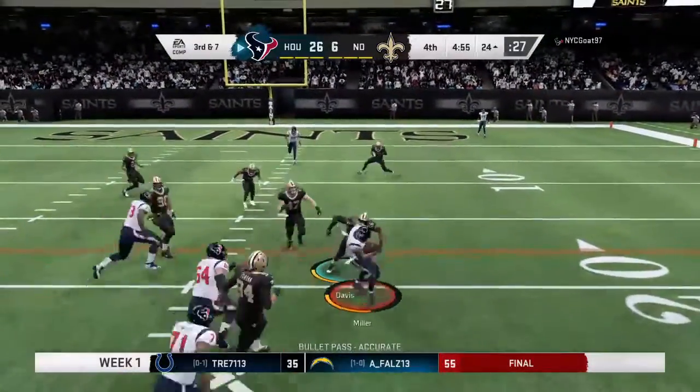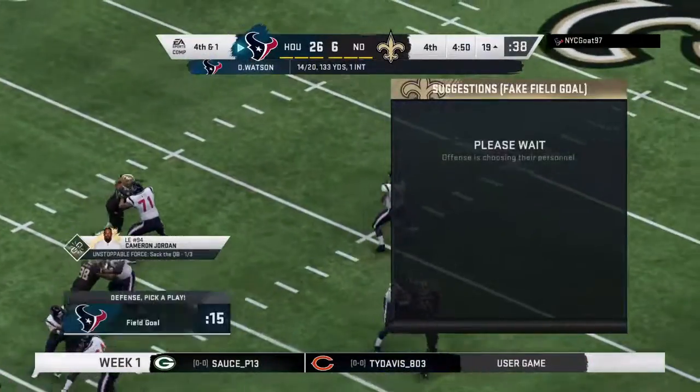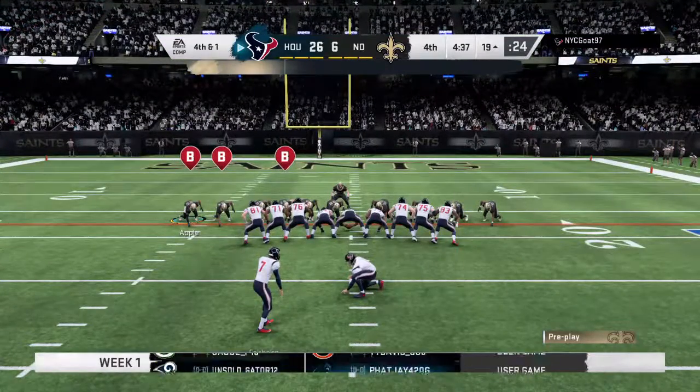He's got the hook up to Miller. Well, this is going to depend on the spot, but it's not a very generous one. He looks to be about a yard or so short. 6 yards on the pickup, and it'll be fourth down.